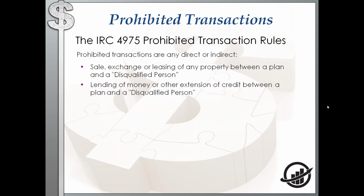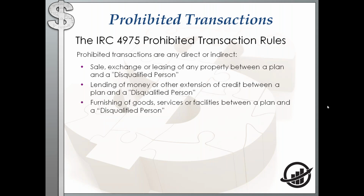That will violate this rule. You cannot do that. You're not allowed to provide goods or services to the plan. Another example of this would be if you are a real estate agent buying a property in your solo 401k, you cannot act as an agent on that transaction because you would be providing services to the plan.